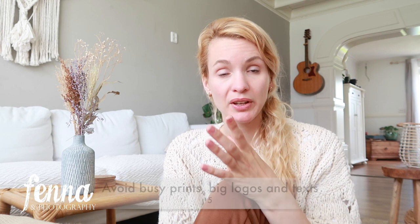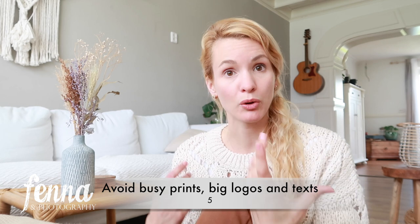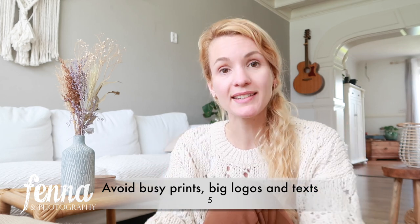Number five, don't wear clothing items with busy prints, big logos, or text on it. I say I agree, yeah. Because it can be a little bit distracting. Like, busy prints, I don't mean polka dots. Because that can still be a subtle print, like a dress with flowers. It can be subtle, beautiful. And actually, I kind of disagree as well.